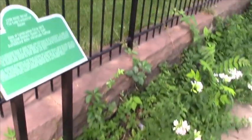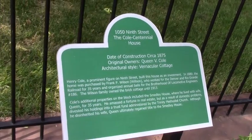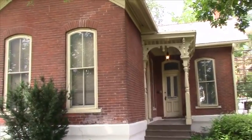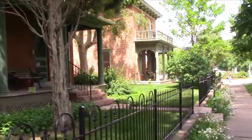Lots of different diverse industries represented in the original settlement of 9th Street Park. So this house, this is an English department house also. Henry Cole was the original owner. He was a prominent figure on 9th Street. He built this house as an investment.